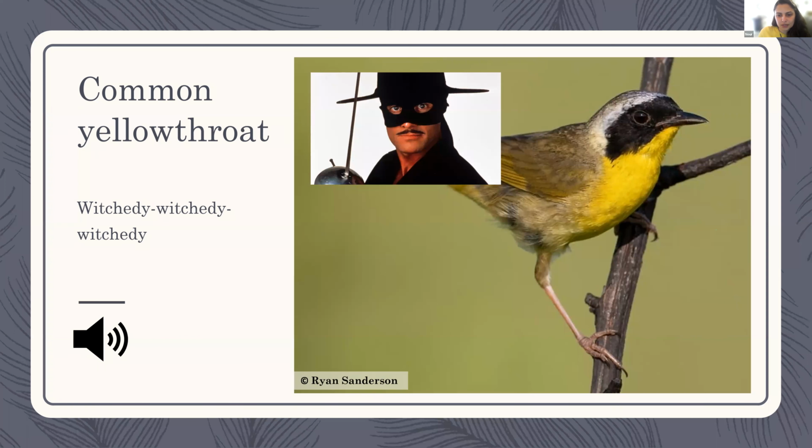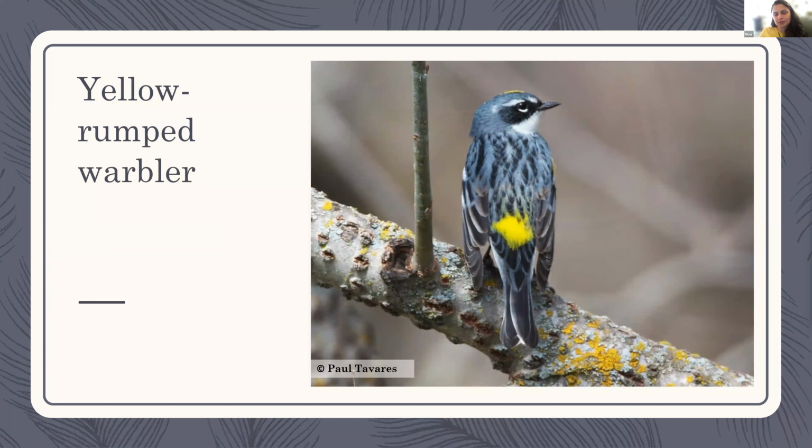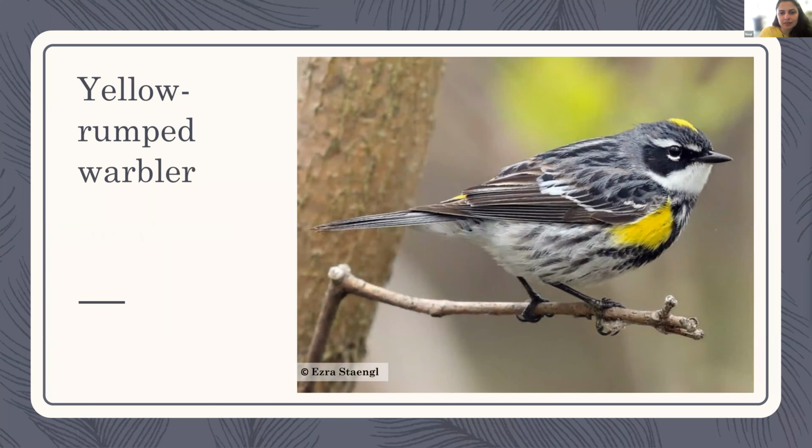And next we have the yellow-rumped warbler. So we're talking about the rump again, and as you can see, this warbler has a very distinct, bright yellow rump. It also has yellow sides, as you can see here by these little spots, and the rest of the bird is black and gray, and it has a white throat that contrasts with all that black and gray.